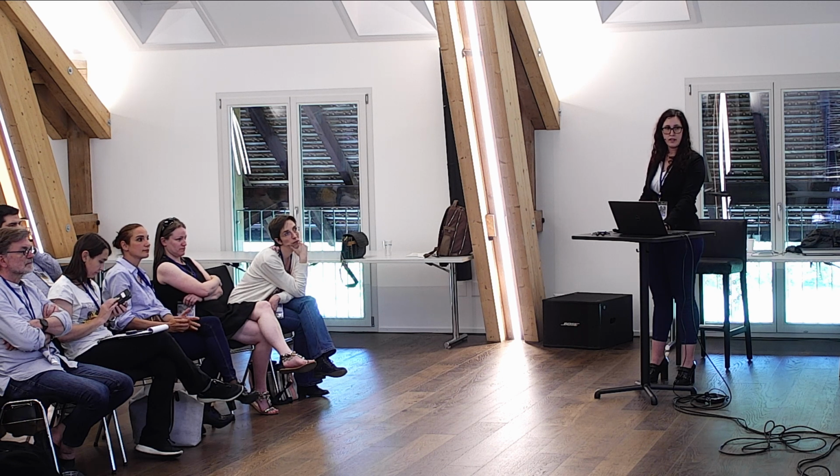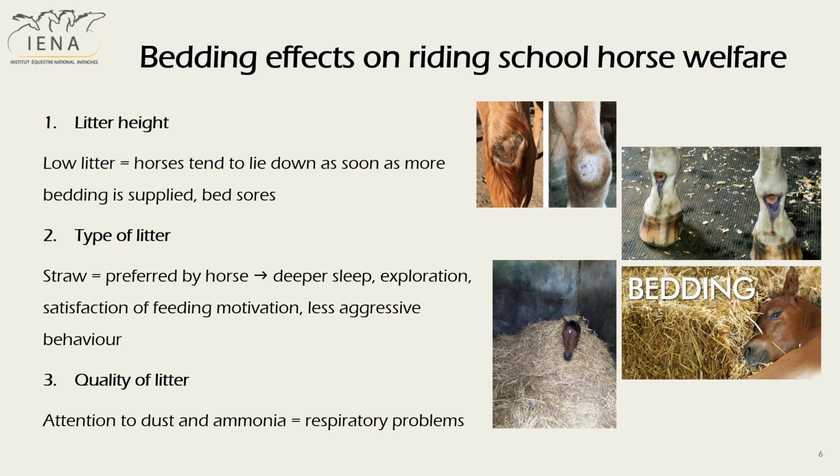Also, the quality of litter, as Francesca said before me, is very important because horses are very susceptible to the development of respiratory problems, so we have to pay attention to the presence of dust.